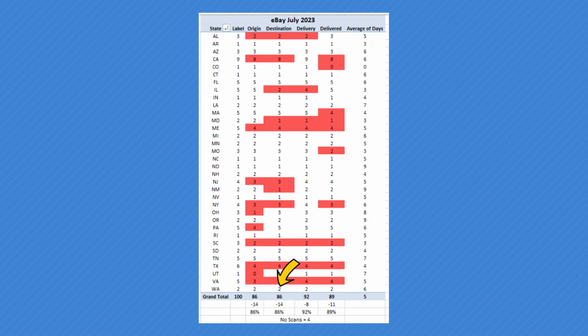Destination scan is the next one. 86%, minus 14 of those. So it left my original, missed 14, got the next one, missed 14. There's nothing wrong with these envelopes. I've tried it with my barcode scanner and everything.